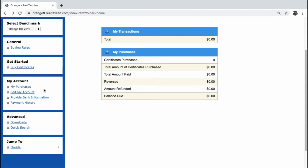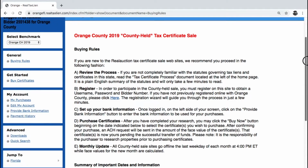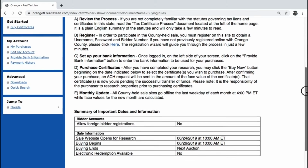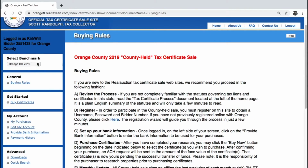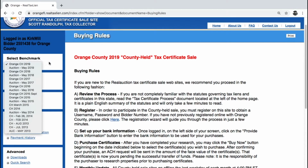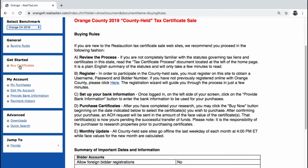Let's see. Purchases. So far, I haven't purchased any this year. I'm not going to click on bank information, so y'all can't steal my information. But these are the buying rules. I'm not going to get too heavy into that, so you can check that out for yourself. I select the benchmark for auctions and years past, previous years. So let's get straight into it.